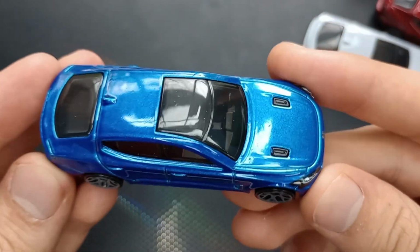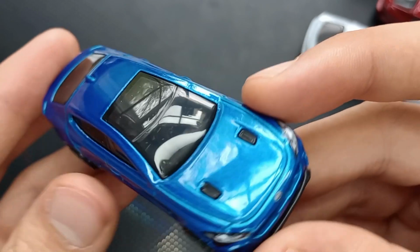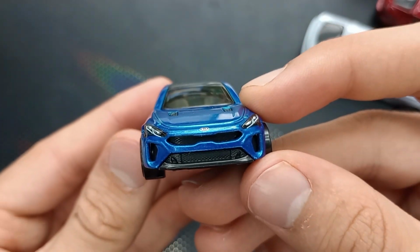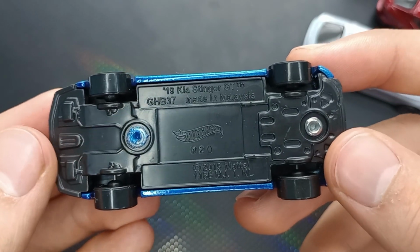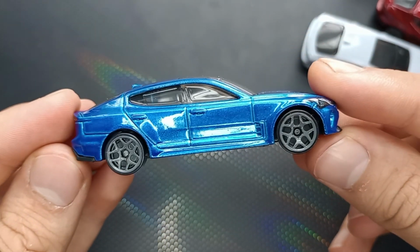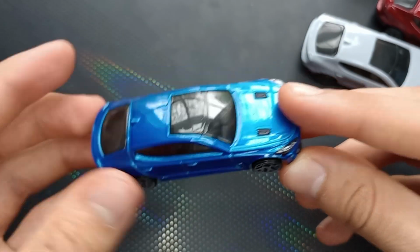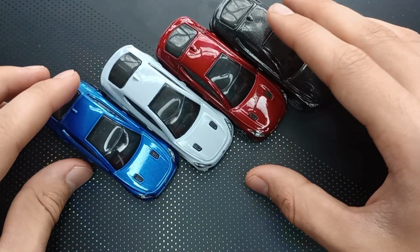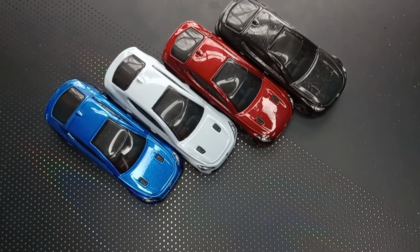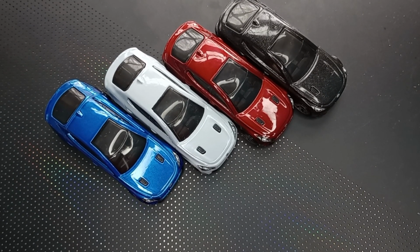And there you guys go. The little hood intakes. And this has a black plastic base. This car is made in Malaysia. This is going to go great in my loose collection with my other Kia Stingers. And now I have all 4 colors. As far as I know, they might be coming out with more, but we'll see. I'll have to look it up.